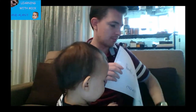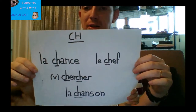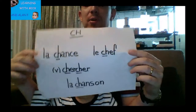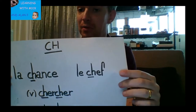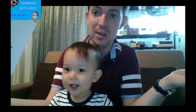C has a variant, two variants actually, but one that we're going to see most with more details. CH. CH, it's just like SH in English, it's pronounced sh. See the first word here, la chance. You can see also the C at the end of chance is pronounced S because it is followed by the E. La chance means the chance, but it also means luck.